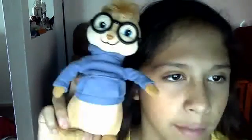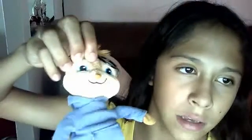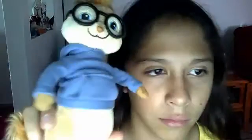And then here's Simon. This was my very first Simon stuffed animal. I got him in Orlando, Florida too, so he's super old. And his nose is scratched up, and so is Alvin's. His glasses are scratched up and broken. So, yeah, his tag isn't as messed up as Alvin's.